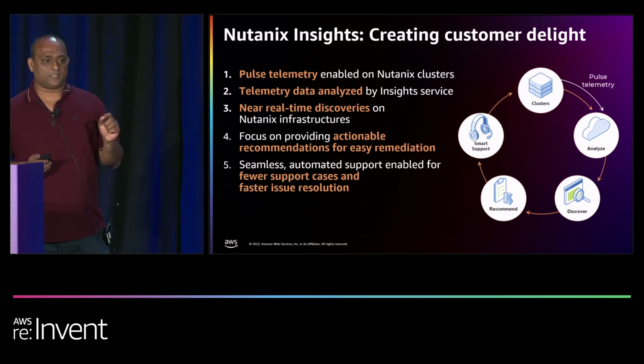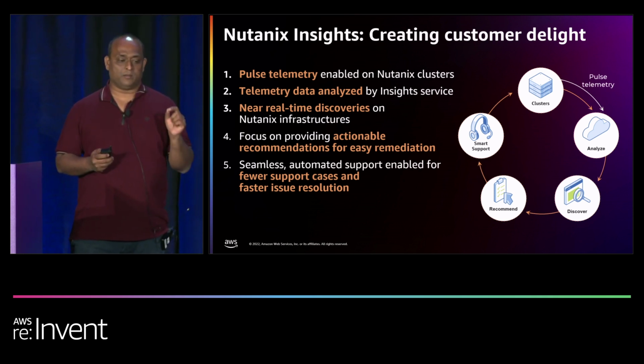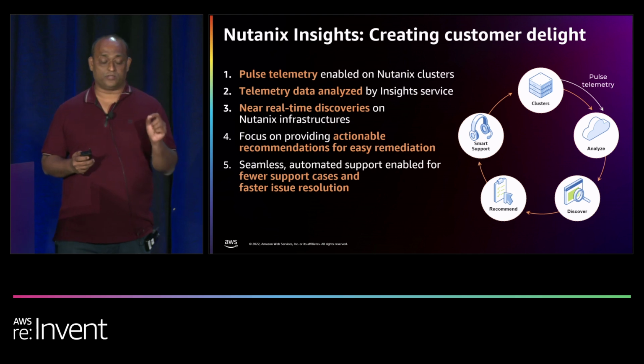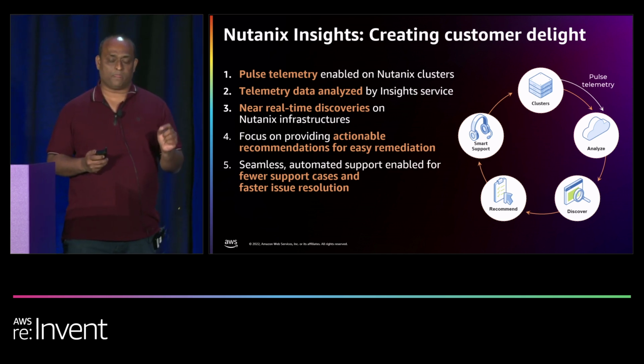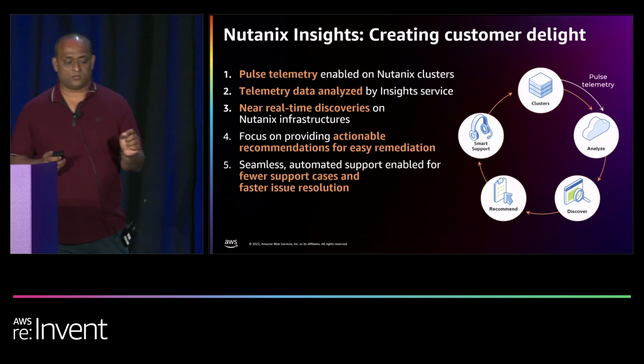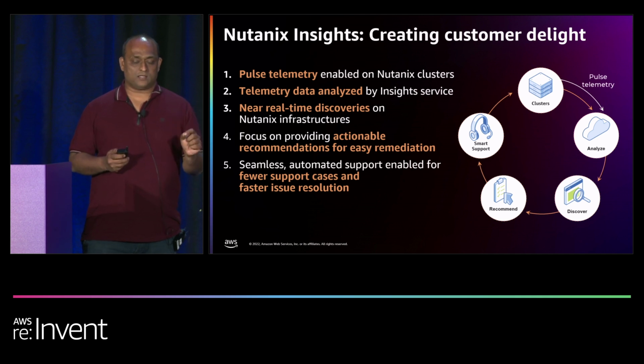Now I'll briefly explain the end-to-end workflow with Nutanix Insights. It all starts with the customer enabling the Pulse service on their Nutanix deployments. Once they enable the Pulse service, those Nutanix deployments start sending configuration, logs, different kinds of system diagnostics, and health metrics related data to the Nutanix analytics pipeline. Once it reaches the Nutanix analytics pipeline, it can process, transform, enrich, and store data in a data warehouse.